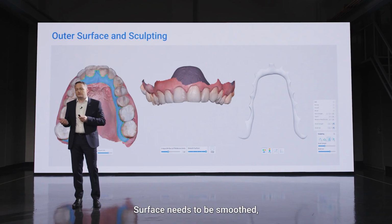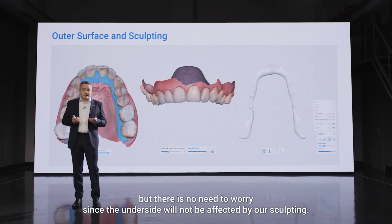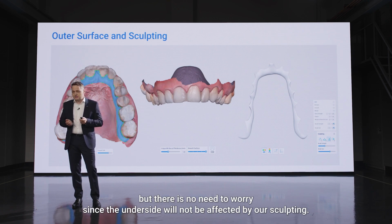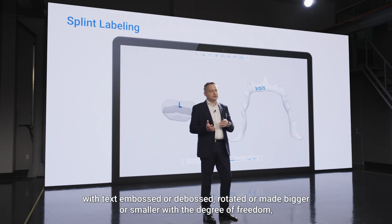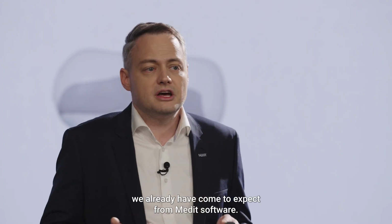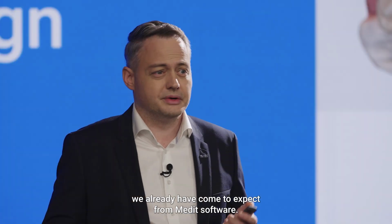Surface needs to be smoothed, but there is no need to worry since undersides will not be affected by our sculpting. Of course, any of the designs can be named with text embossed or debossed, rotated, made bigger or smaller with a degree of freedom we already have come to expect from Medit software.